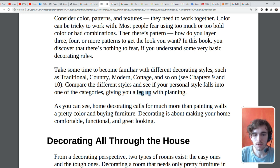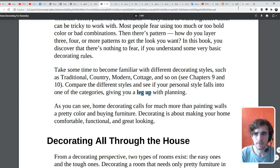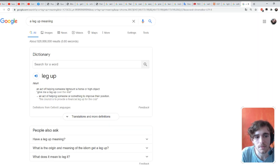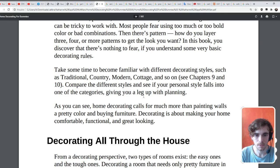Eu nunca vi essa expressão antes, mas o que eu acredito é que seria meio que um passo à frente. Vamos ver aqui. A leg up, meaning an act of helping someone to mount a horse or high object. An act of helping someone or something to improve their position. Seria mais nesse caso aqui, né? A origem veio aqui, provavelmente, ajudar alguém a montar um cavalo, um objeto que seja no alto. E aqui, ajudando alguém to improve, a melhorar a posição deles. Seria nesse caso aqui, para melhorar o nosso planejamento. Giving you a leg up with planning. Melhoramento no planejamento.